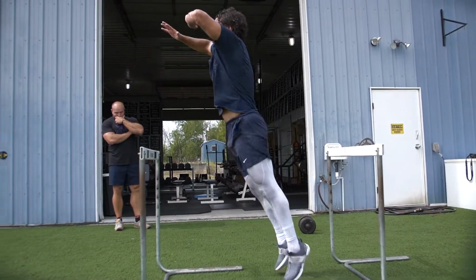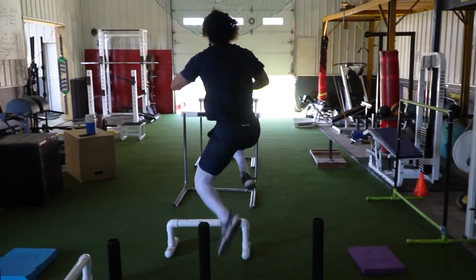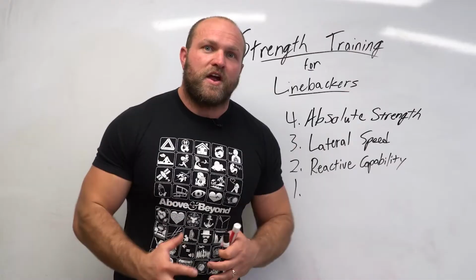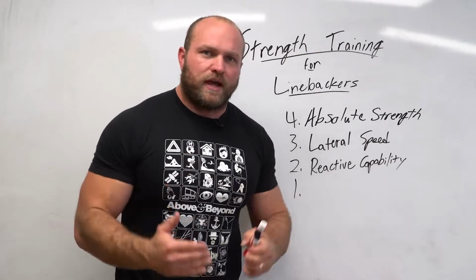Let's say we're doing something like hurdle hops or single leg hops over a hurdle to a side jump to a hurdle hop. These are very complicated plyometric movements, but they transfer very, very well to the football field and they improve that reactive capability.